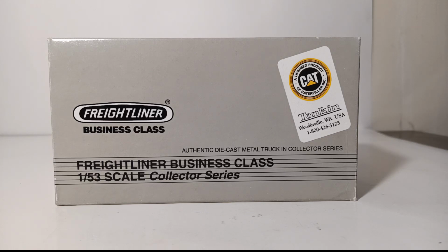In today's video, we are going to be taking a look at a relatively rare model in my estimation. I don't really see too many of these on the market, nor do I know too many collectors that have this. This is the Tonkin Replicas Freightliner Business Class Caterpillar box truck. It is in 1/53 scale.